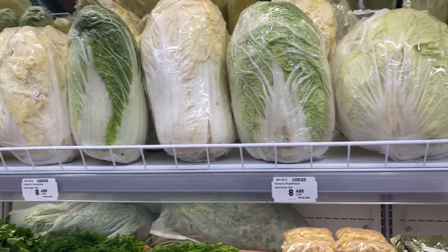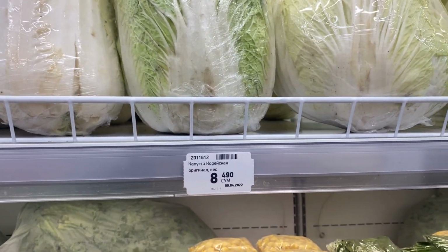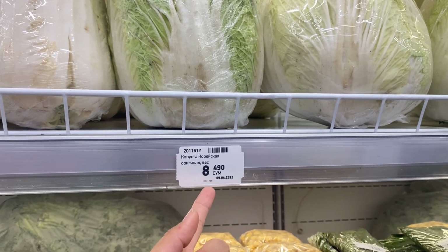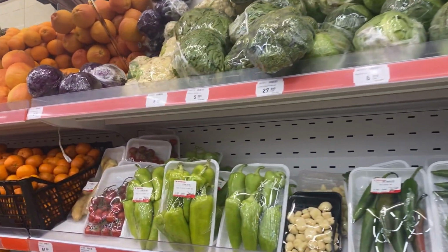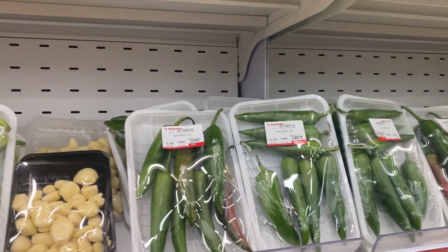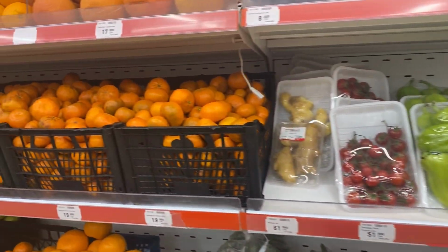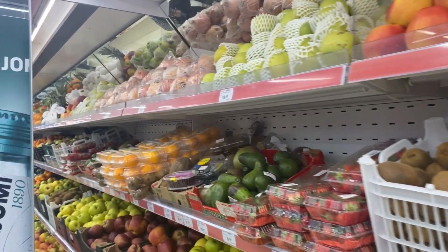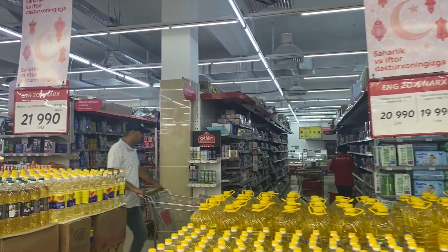This is Peking cabbage, but they call it Korean. Actually, in Kazakhstan we call it Peking cabbage. Do you see the price, okay? This is a spicy one. So considerably, I guess, prices are maybe 20 or 30% cheaper than in Kazakhstan, actually.